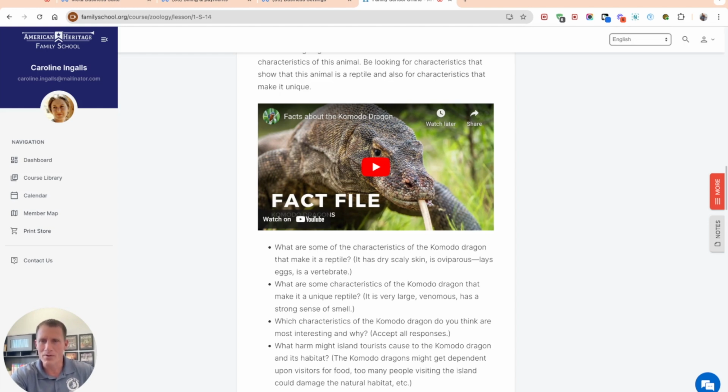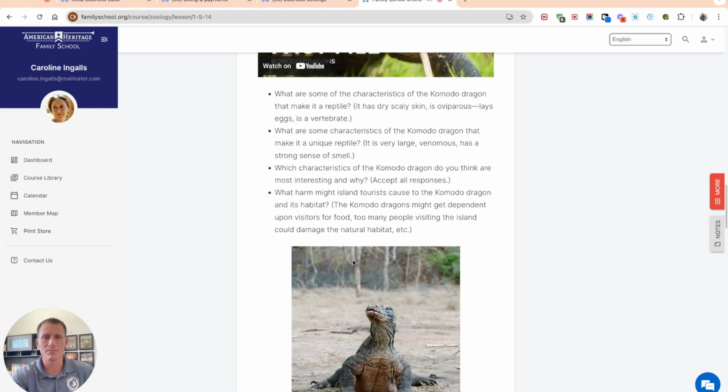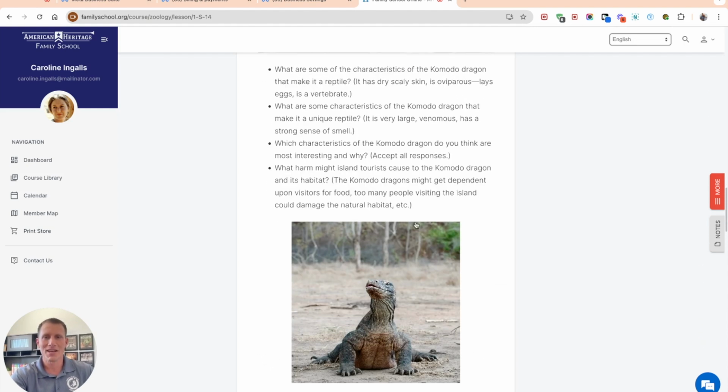I don't know how to say that. It lays eggs. It is a vertebrate. Of course, it's a vertebrate because that's what we're studying in this unit. But this one: which characteristics of the Komodo dragon do you think are the most interesting and why? Well, you can accept all responses. Anyway, anytime you see a bullet, it's a question. And you'll always have an answer for you to help you if you need.